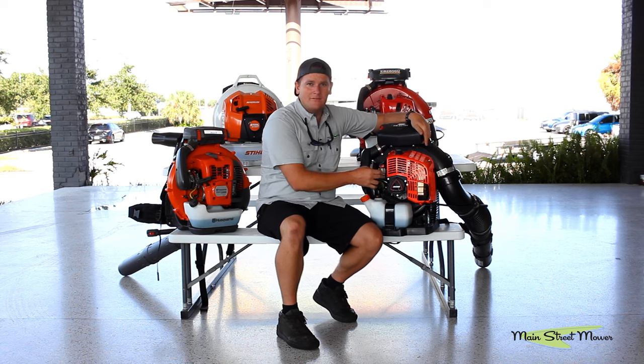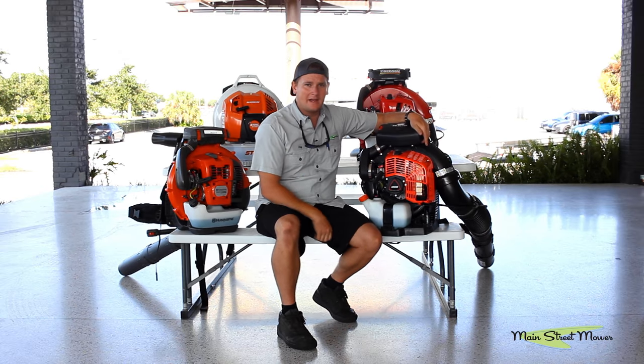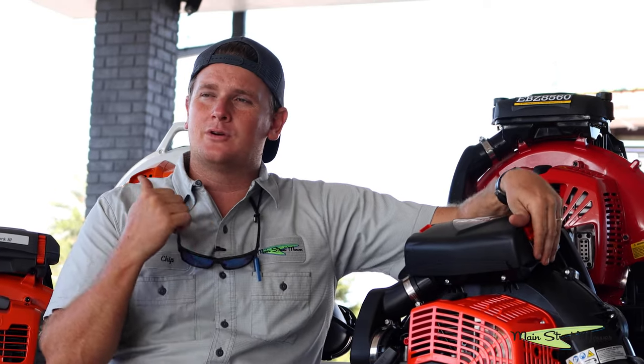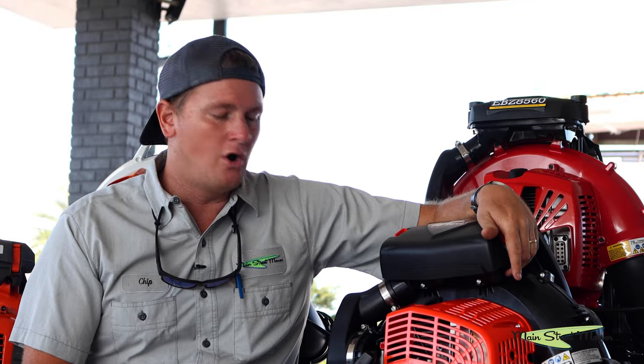But like I said, if you have the big leaf litter, the big heavy duty jobs, and you're okay with a little bit of back pain because you need to get the job done quickly, then you might need to step it up to one of these big blowers. That's what this category is, the big heavy duty blowers. But you don't always have to step up to this size blower if you're just doing lawns.